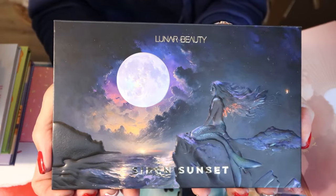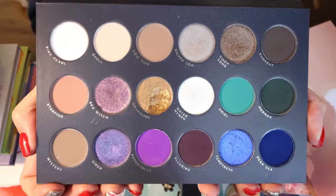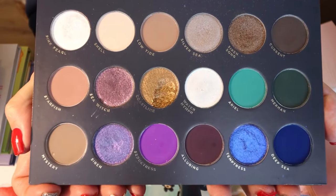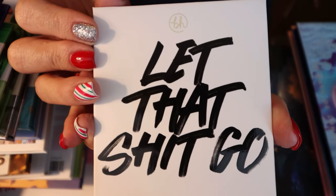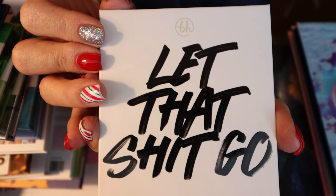And then this was his newest release and his final release for this year. This is the Siren Sunset. This palette I love. He tried his hand at multi-chromes and they're really, really good. So definitely keeping. Now moving into BH. Now I love BH Cosmetics. I'm so sad that they are gone and they're now owned by Makeup Revolution.